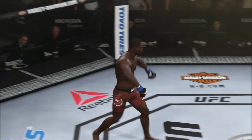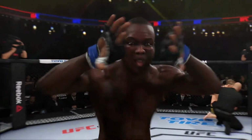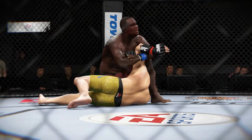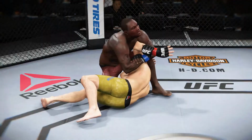The round was about to end. Sunk in the submission and got the victory. Yeah, you've got to admire the focus and the commitment to getting the finish. You could tell he was in hot pursuit of that submission much earlier in the round, but he didn't want to rush it, so he sets it up beautifully, lets it materialize almost organically, and ultimately gets the desired result.